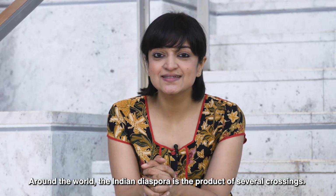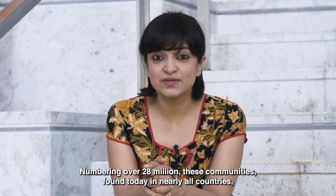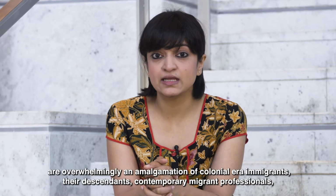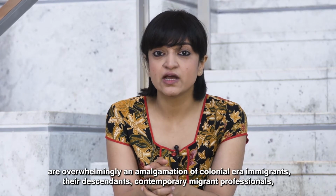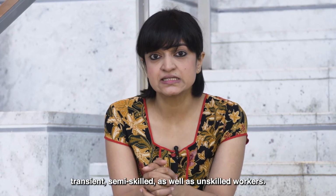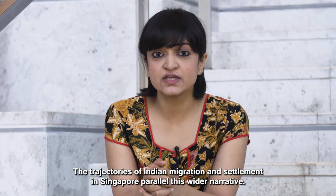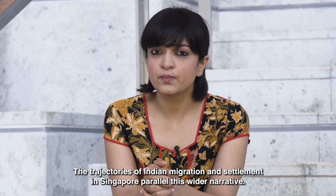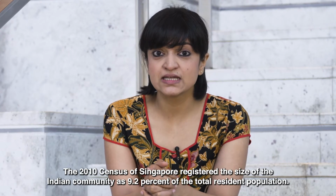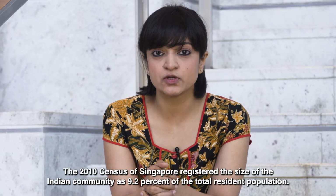Around the world, the Indian diaspora is the product of several crossings. Numbering over 28 million, these communities, found today in nearly all countries, are overwhelmingly an amalgamation of colonial-era immigrants, their descendants, contemporary migrant professionals, transient semi-skilled, as well as unskilled workers. The trajectories of Indian migration and settlement in Singapore parallel this wider narrative. The 2010 census of Singapore registered the size of the Indian community as 9.2% of the total resident population.